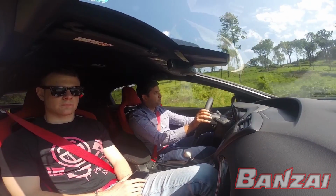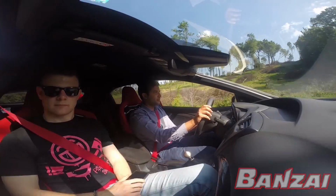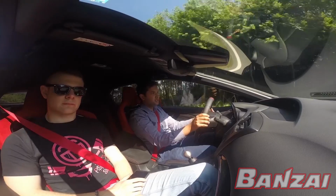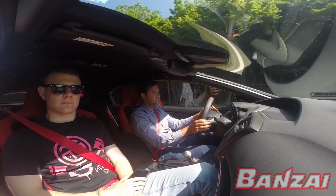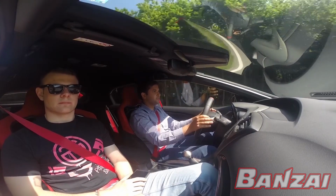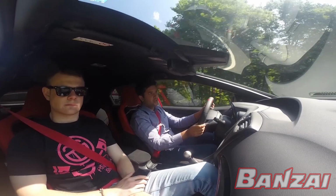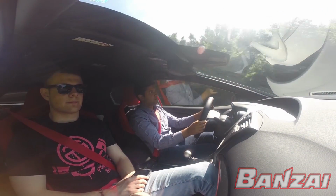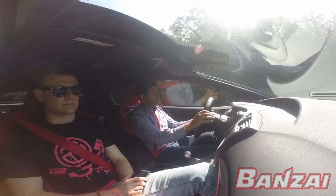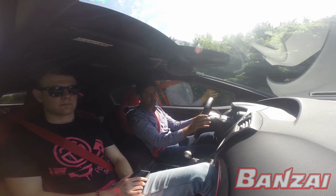Now obviously we have this R+ button just down here on our left hand side, and we can press that and it firms up the ride, and you do notice it being slightly firmer, but again it's still not crashy. It's such a supple ride. It sharpens up the throttle response. The steering weights up, not as much as you might think, but it does still weight up. But we'll probably get to really appreciate those factors a bit later when we're on track.